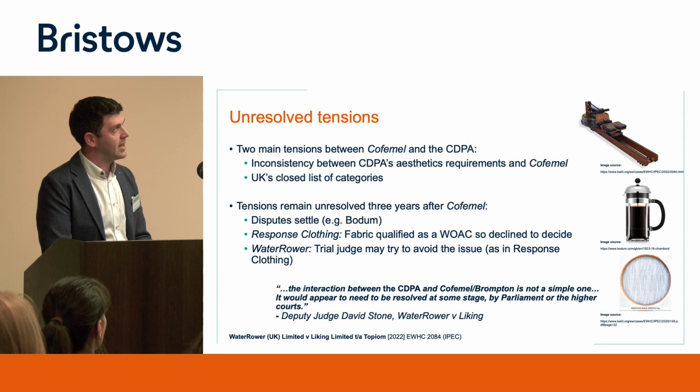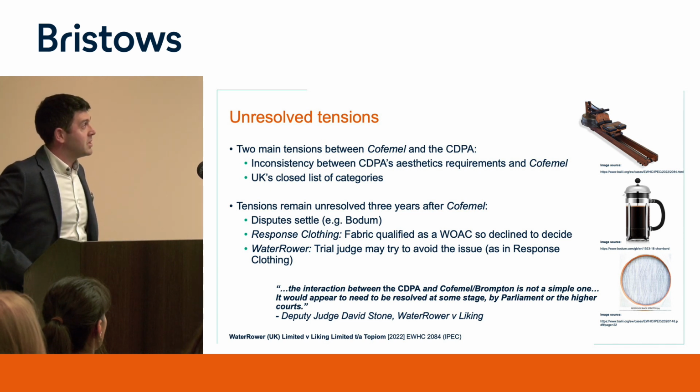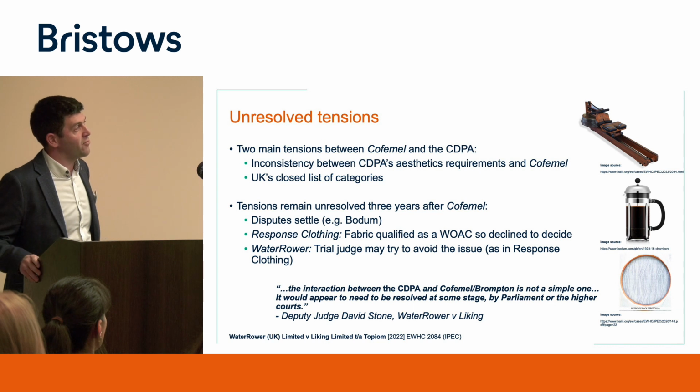That seems to be completely anathema to Cofemel. These tensions remain unresolved. Like I said, Cofemel is 3.5 years old now. So why is that? One of the reasons is that, as we all know, disputes settle before they reach trial.